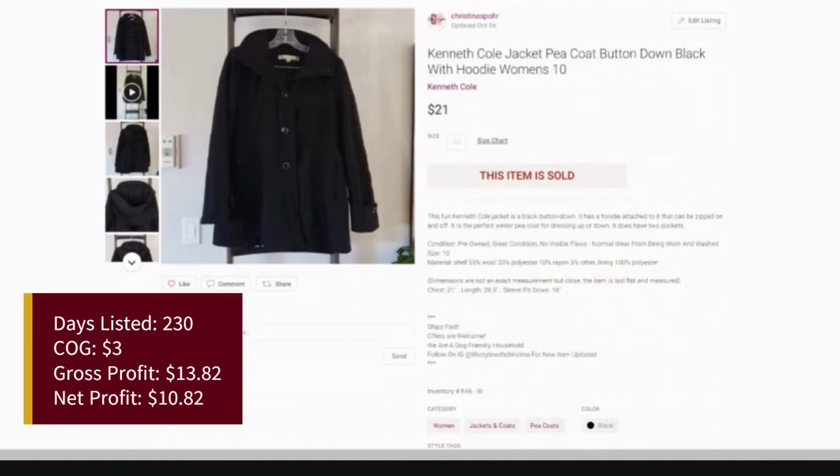Next was this Kenneth Cole jacket. It was listed on February 16th, 2023, and sold October 6th, 2023, so it was listed for 230 days. My cost of goods was $3. I listed it for $30 and sold it for $21. I offered a discount on shipping as well. So the Poshmark fee was $4.20 and shipping was $2.98 off. My gross profit was $13.87 and my net profit was $10.82.